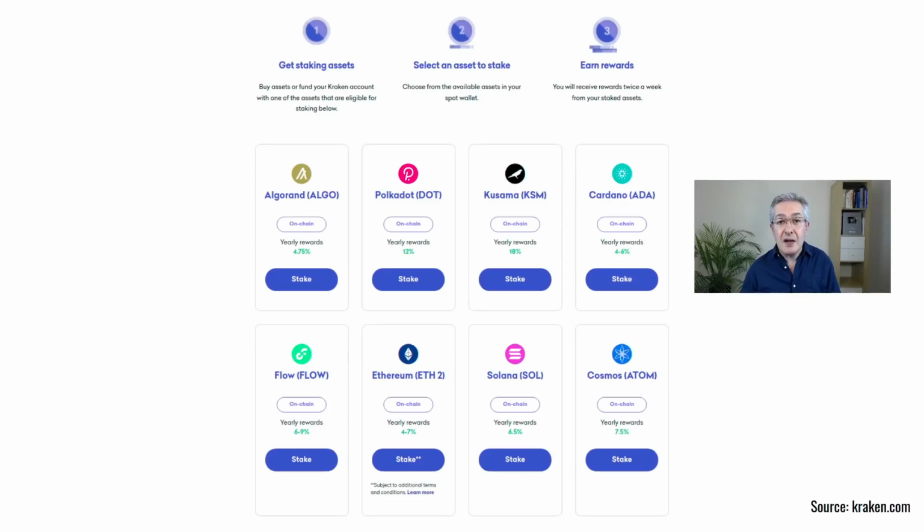So let's say you've bought your cryptocurrency. If you keep it on the exchange, you can generate extra yield by staking. And for cryptocurrencies which are secured via something called proof of stake, such as Algorand or Polkadot, your reward for providing that security service is to earn yield in that cryptocurrency. So for example, if you stake your Algorand, per year you'll earn about an extra 5% in yield in that cryptocurrency. For Polkadot, currently the returns are much higher, so about 12% on an annualized basis.